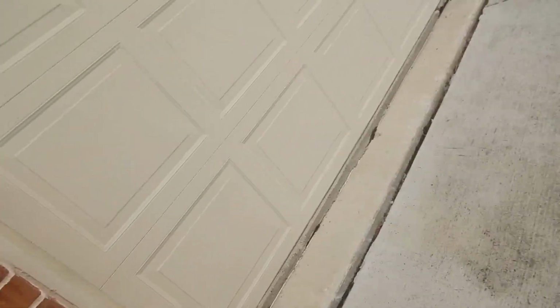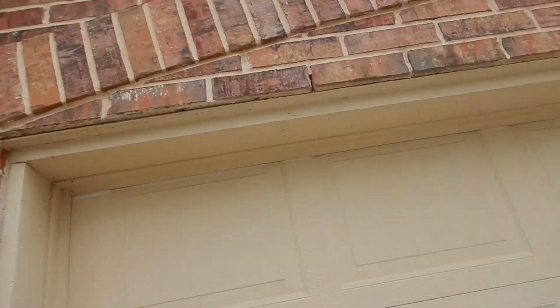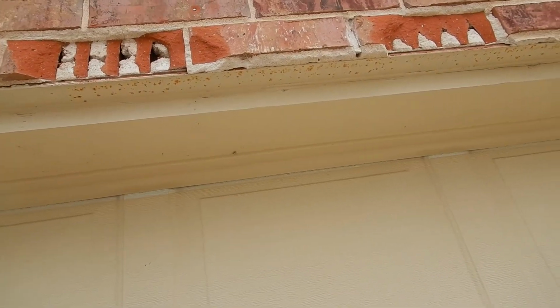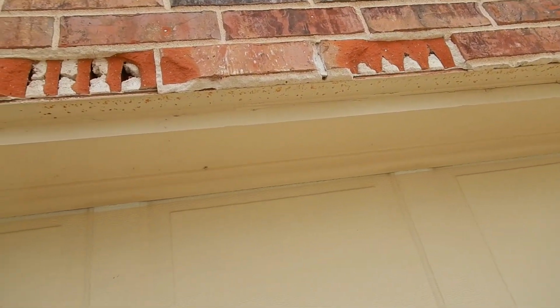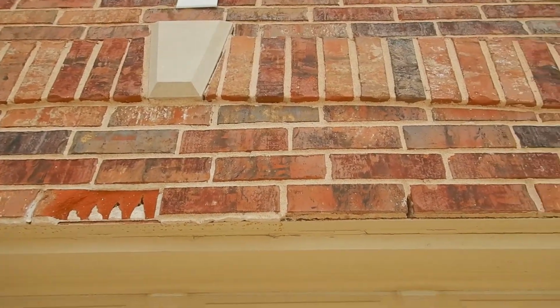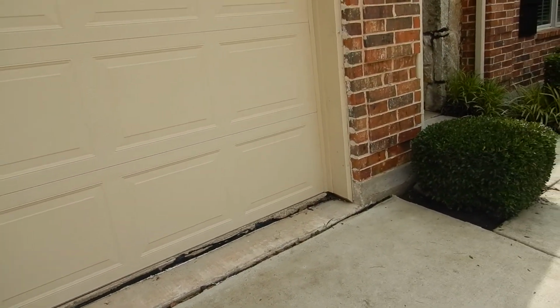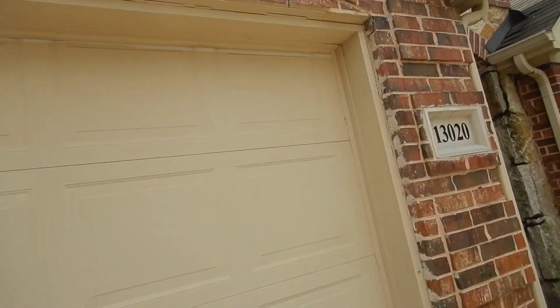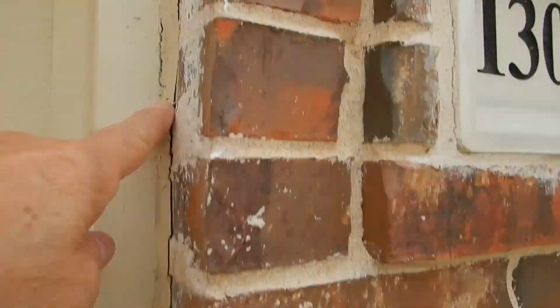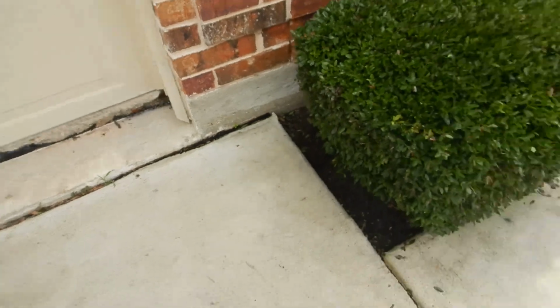Moving on along. This is the garage car entry. Some of our brick is defacing here, delaminating. That's called a weep hole. We want those over our lintels. We've got a little bit of movement around the keystone here. This is a metal overhead car entry door. We've also got some separation with the brick right here, a little bit of breaking on the brick, and some separation between the vertical wall casement and the wall.